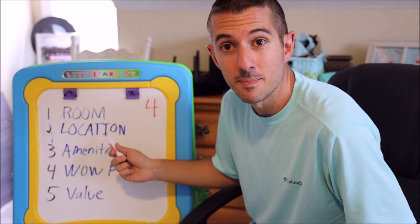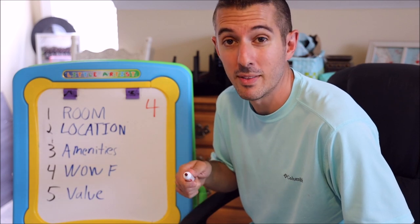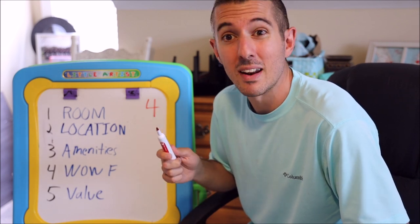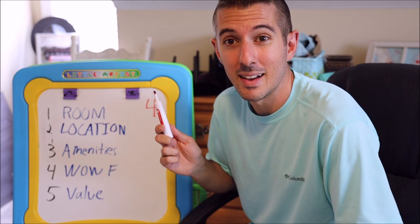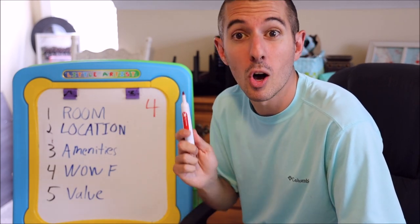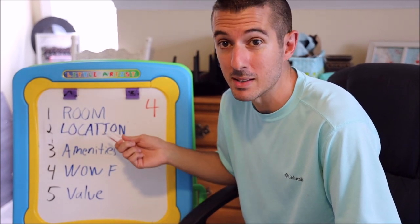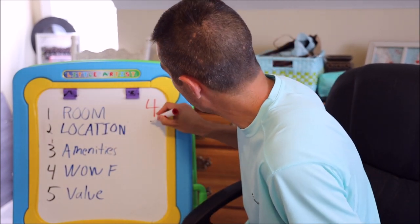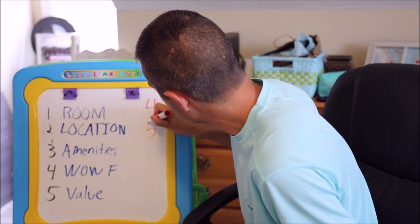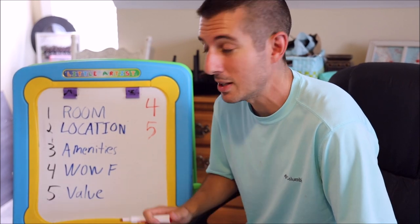The location. I showed you on a map the location. You can't get much better than that. You're going to be spending about another $100 to $200 a night trying to get maybe a block closer. So the location of the Marin House is amazing. That is going to be getting a 5 out of 5. Can't get any higher than that on location, guys.